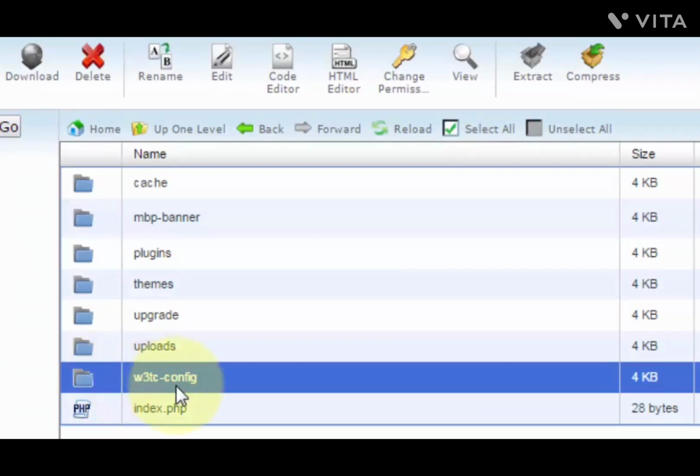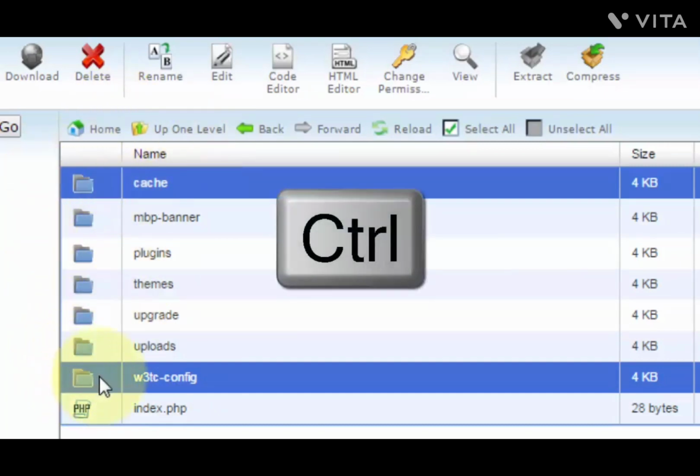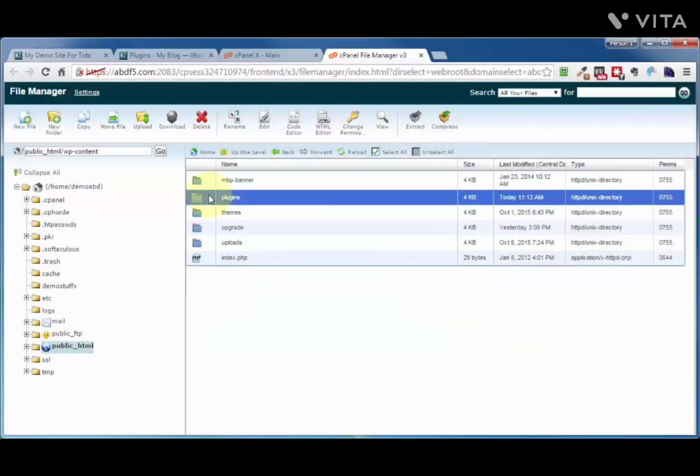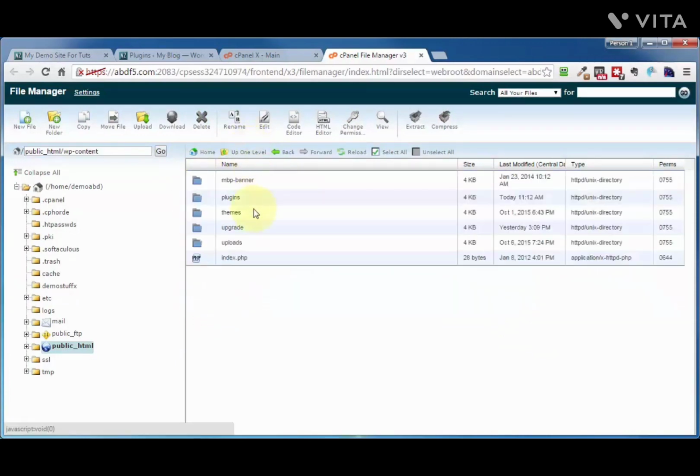That would be this directory and the cache directory. So let's go ahead and select both of those. To do that, I just held down the Control key as I was selecting the other directory, and then click on Delete. And just open up the plugins directory just to make sure that W3 Total Cache is all gone, and it is. And that's it. We have successfully totally removed all remnants of the W3 Total Cache plugin.